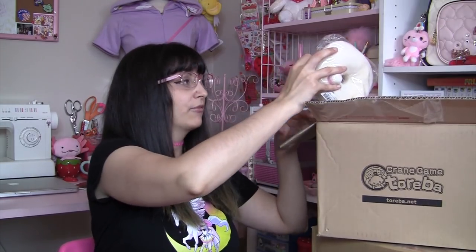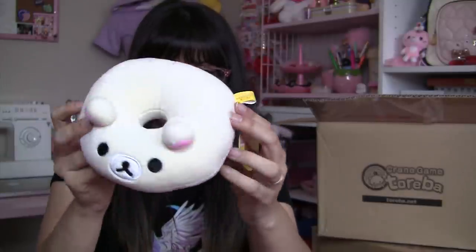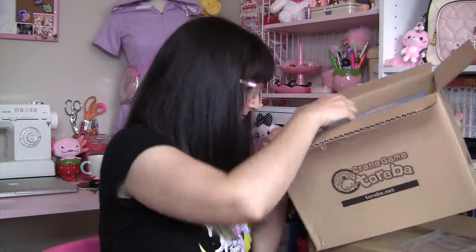On box number 1, we have 3 prizes, and the first prize is this Korilakuma donut plush. It's a nice size. They do make bigger ones, like giant ones, but I was lucky to win this in one go on a free play ticket. It's super soft. Here's the little tag with Rilakuma and Korilakuma on it. And the opposite side is just a plain donut. Cute, right? And on to the next prizes in this box.